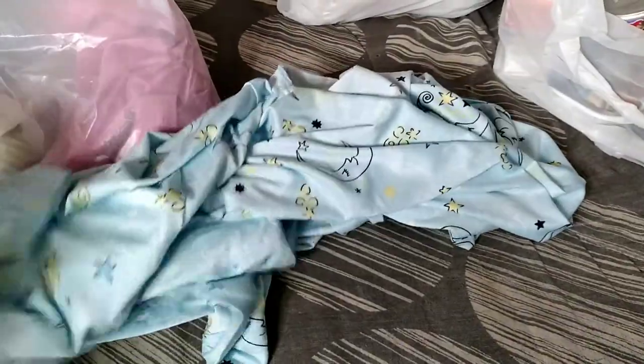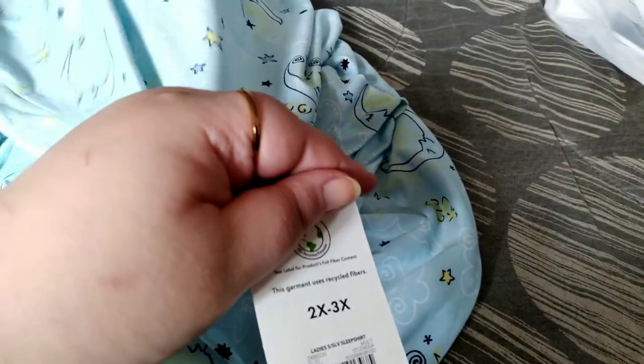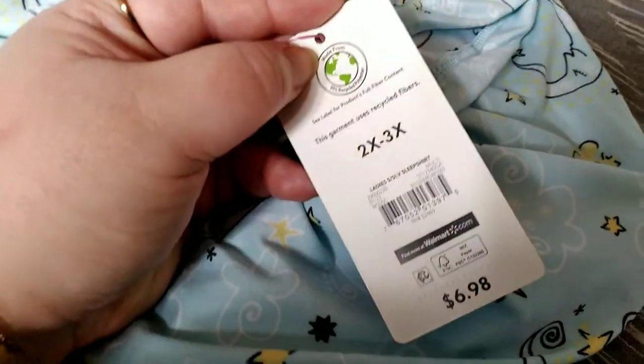I got some clothes. This is a nightshirt, 2X, 3X. This was $6.98. Where is the tag? Ah, there it is. Oh, it has a pocket. Inside. Look, doesn't that look like it has a pocket? Oh, well. Anyway, this was $6.98.